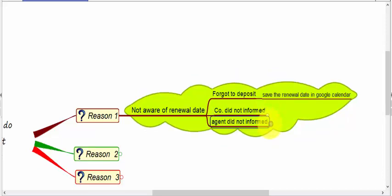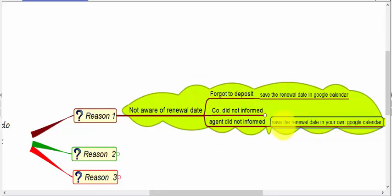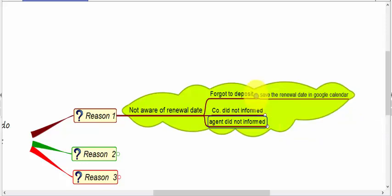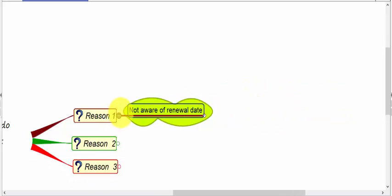Now if the agent has not informed, it is a blunder. While selling a policy, save the renewal date of your customer into your own Google Calendar so that you can remind him. And I suggest to the agents, do it 30 days before the renewal date comes, so that you have got this 30 days window, and a 30 days grace period is also there. So you can manage the show like a professional agent. Just do it for all your customers. So this was something when the customer is not aware.